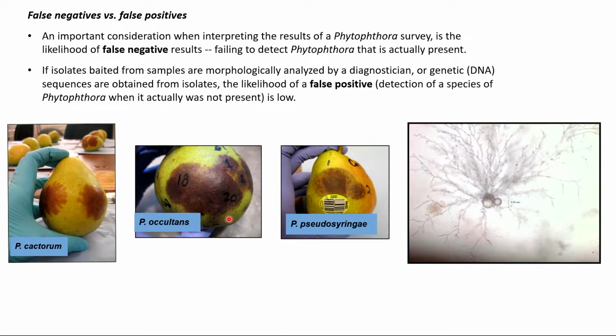So there is the potential for false negatives for many different reasons: the distribution of Phytophthora in the landscape, the wrong time of year. So keep that in mind. One of the nice things, though, when you're doing culturing is that it's rare that you ever have a false positive.